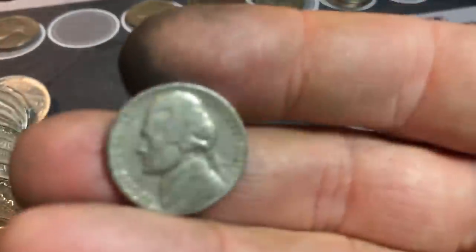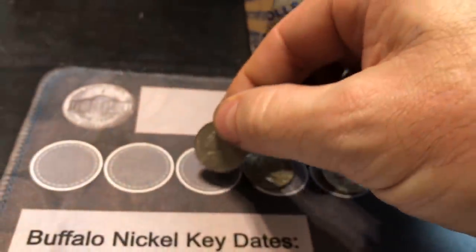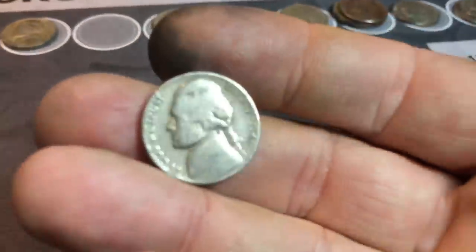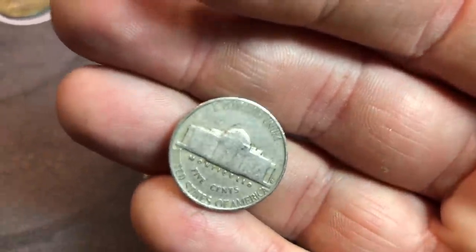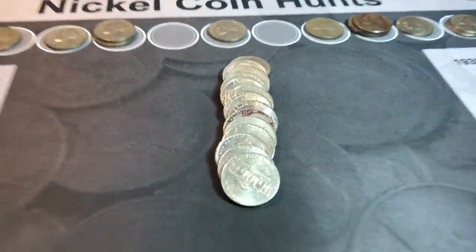Roll number 38, three rolls in a row with something, but this one is a 1941 and we already have it, 41 Philly. Roll number 42, we've got another 46. Will it be the 46S? 46D. We got closer. They got a mint mark, but it's not the S. We'll put it up here and look for more.